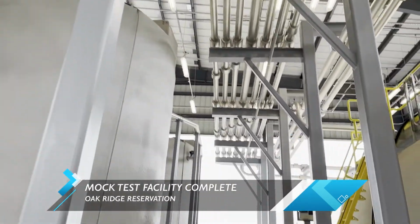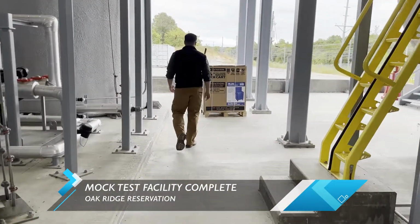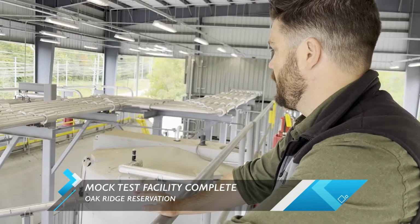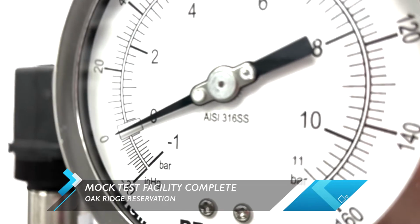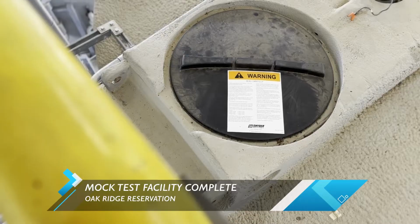This design is one of a kind. It's been designed to exactly replicate the real Melton Valley storage tanks, getting rid of the historical hazards that have been accumulating for the past 70 plus years.